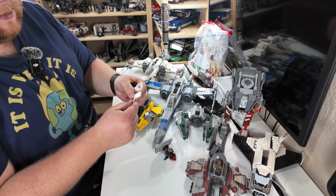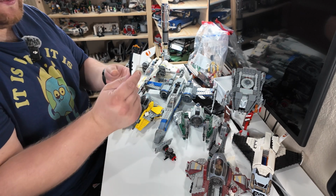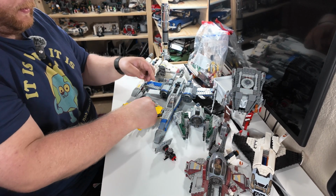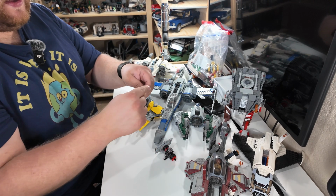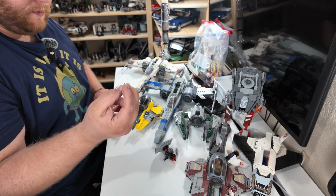So next we got a handful of parts. Looks like we have parts to the shuttle, maybe. I found R2's head for this one. And then I found a bunch of, looks to be, little thruster pieces. Oh, these are the shooters for the AT-ST. And then this piece goes somewhere that's very significant.